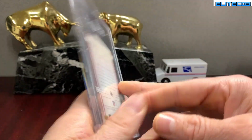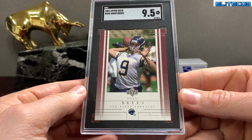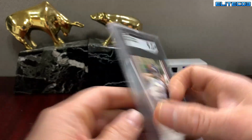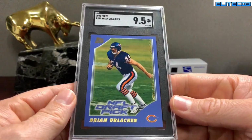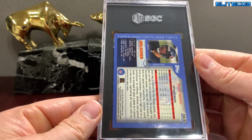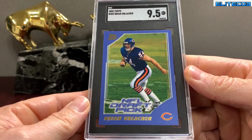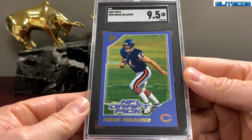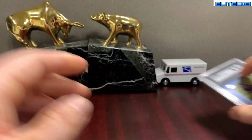Rookie Watch Breeze 9.5. I think I bought this raw, and I was like, damn, this thing's pretty good. I had it at Mint Plus, so got a 9.5. I don't really question any of the grades. They all seem pretty accurate to me. 9.5 on this Urlacher. I bought a 2-card lot. I think I paid about $7 a card, and they both just came in crispy, extra crispy.